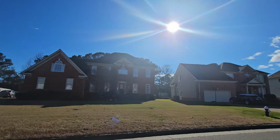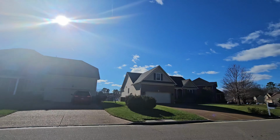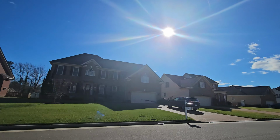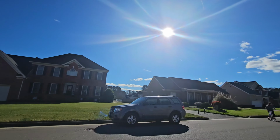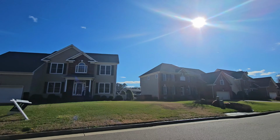And this is our second Poquoson neighborhood. This is Lakes at Poquoson, built by Marquee Homes between 2008 and 2013. These homes are around 2,000 to 4,000 square feet and have currently been selling for around 500,000 to 625,000. So like York County, Poquoson is known for its great school district, so people do pay a little bit more to be in Poquoson.